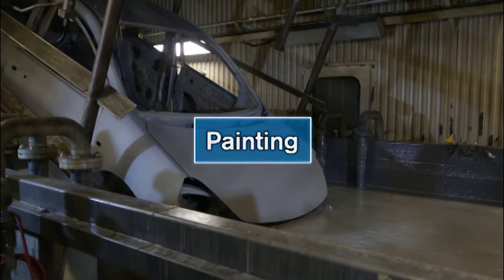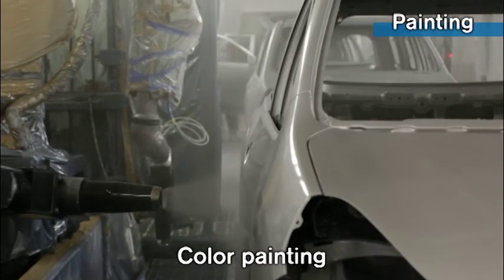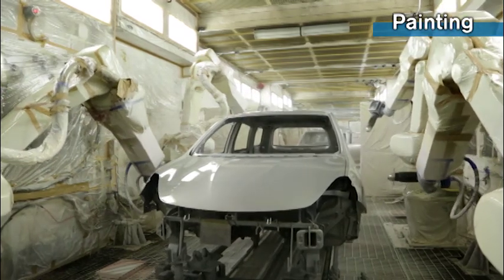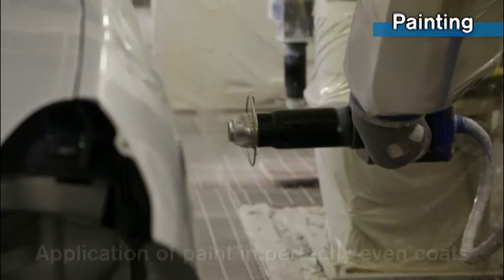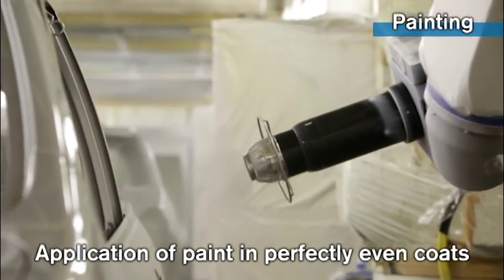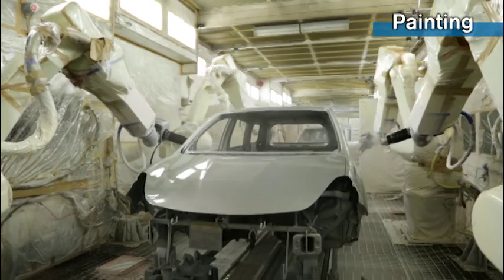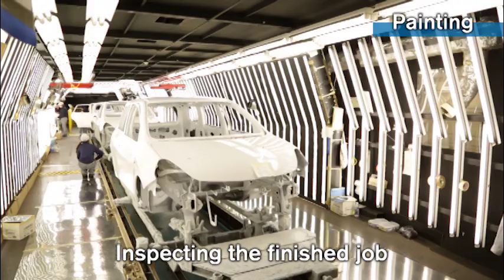Painting. We apply the first coat using a corrosion-resistant primer. Each customer's order color is neatly and accurately applied. Robots play a key role here, too. They apply a perfectly even coating to the car body. This painting booth is structurally engineered to avoid contamination, such as dust, thus allowing the highest quality color application. After drying the paint, employees carefully inspect the surfaces to ensure a beautiful finish.